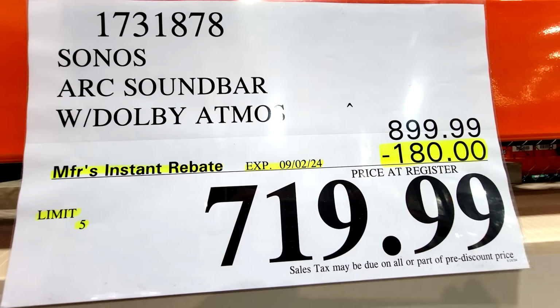Yeah. So all of the Sonos speakers, including here the Move 2 portables, these are also, look at this, $90 off, but only until Labor Day. So here's the size of it compared to my hand.